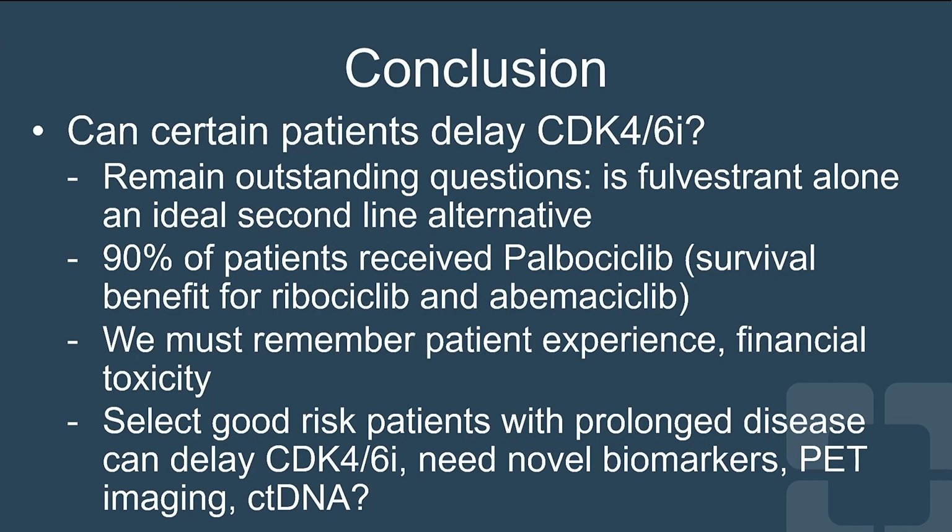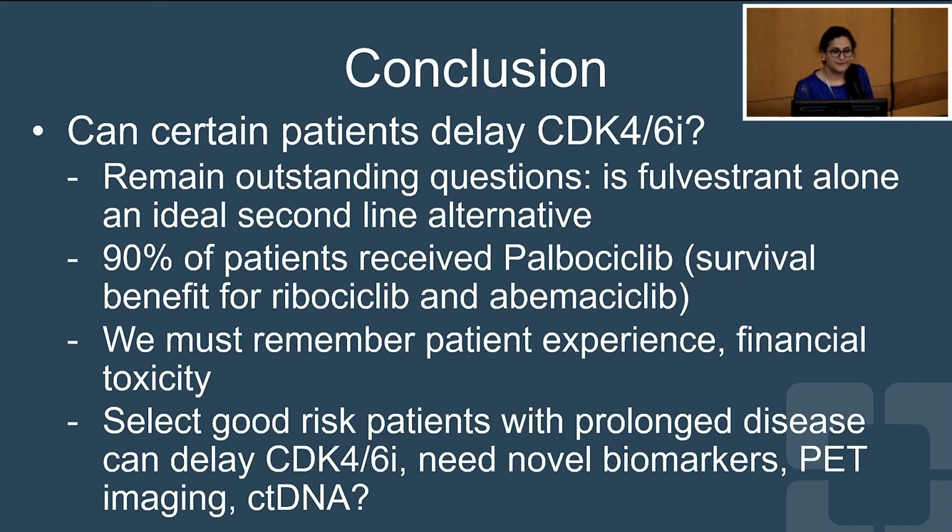So what is the conclusion? I think we certainly have more questions. Can certain patients delay CDK4/6 inhibitors? I think the big problem with that statement is that fulvestrant alone, the more and more we realize, is no longer an ideal second-line alternative. We have really good data with a lot of the targeted agents and fulvestrant, and I think we're not really using fulvestrant alone anymore in the second line. The other issue with this trial is that 90% of these patients received palbociclib, and knowing what we know with the overall survival data, I think we have to interpret that information with caution.